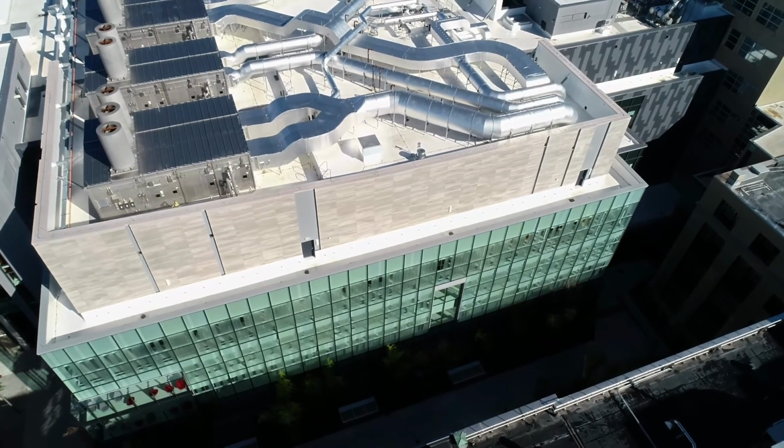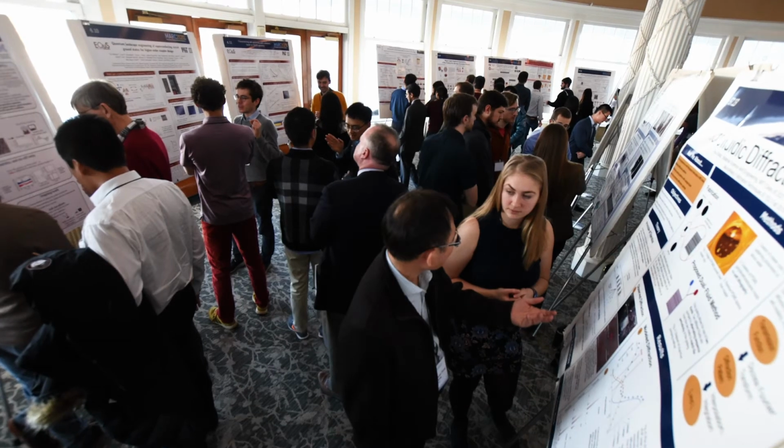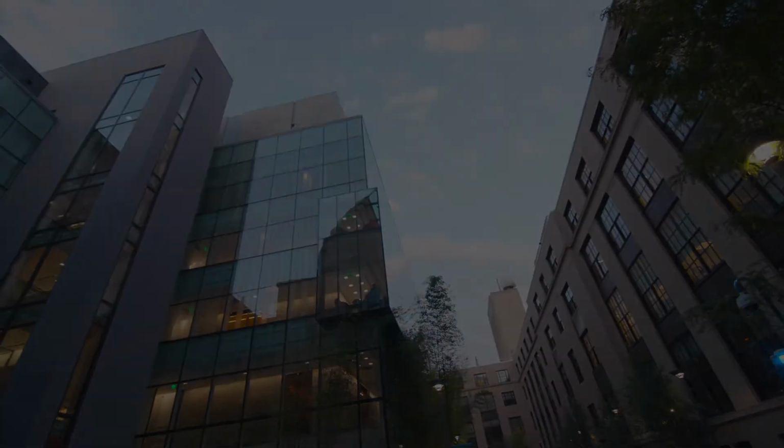MIT.nano has been set in the heart of campus as a vessel to explore the frontiers of this new era. Everywhere we look, we see infinite possibility. But we recognize that to make meaningful progress, we need the partnership of others who share our passion for serious impact. We invite you to join us in building a better world, 1 nanometer at a time.